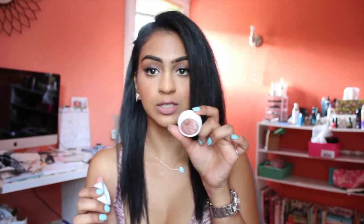So I got this shadow. It is called Summer Lovin' from ColourPop, and that's what it looks like. That's actually what I have on my lids today. It just gives you the most gorgeous kind of glow. It has the glitter and the warmth. I just love it. That's what I have on my eyes today, and I love this look. It's very soft, a very date night kind of look.